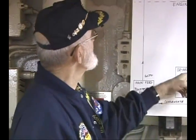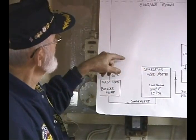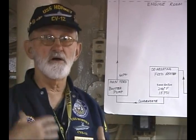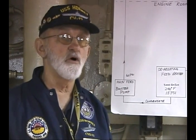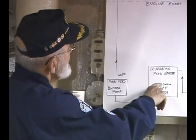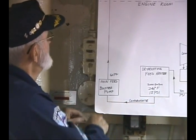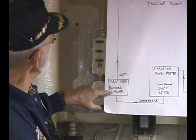We do that by heating the water droplets. We drive the oxygen that's gotten entrained in the water out of it. We vent the oxygen out through the top of the DFT. This way we prevent the oxygen in the water from attacking the tubes and causing corrosion in the tubes in the boiler.